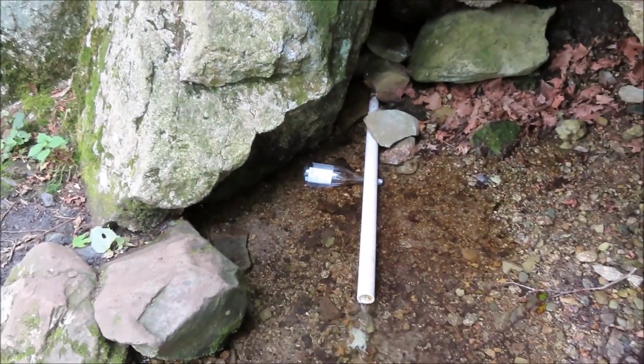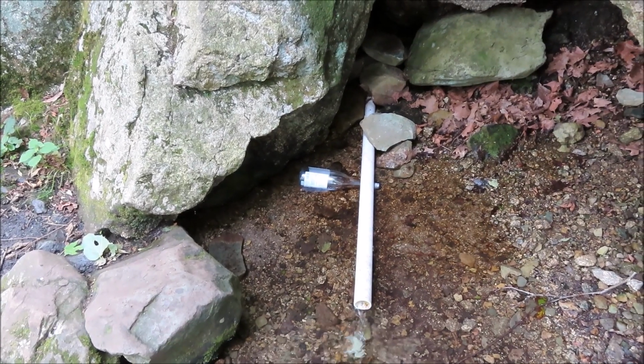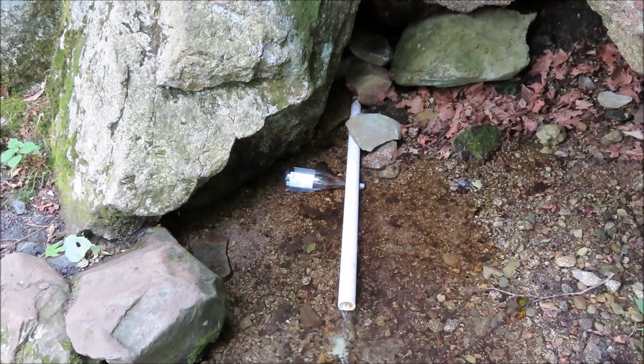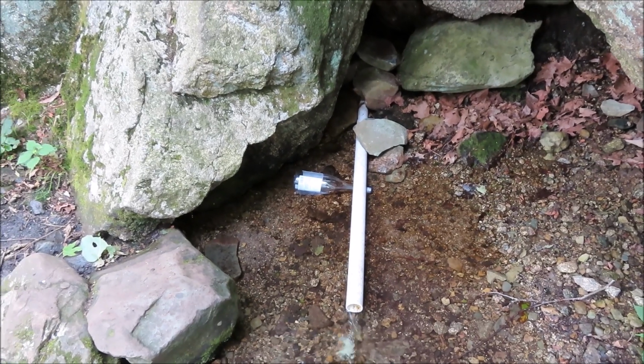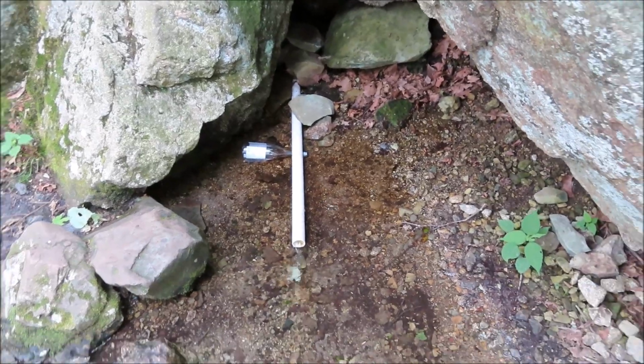And then some low-class piece of trash did that. Look at that. They just left their wine bottle right there. Sure, I'll pick it up and carry it out of the park for you.